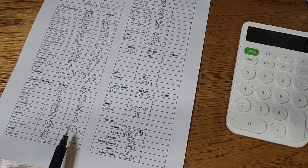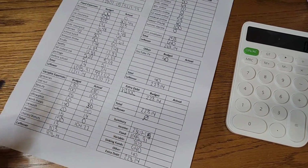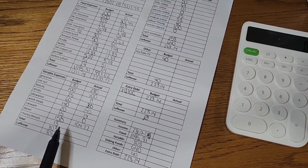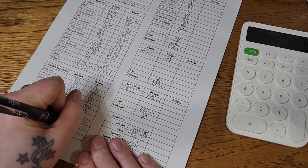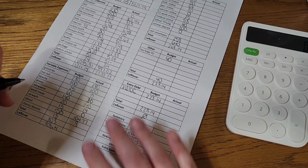So yes, this is diesel, but it's also any other snacks and junk that he gets when he's there that I can't justify paying for out of the farm account. But it has been significantly less than I budgeted anyway, so it's not a huge deal. I do still pull it out of there. So chores and donuts ended up being $8. And I feel like that's pretty close.